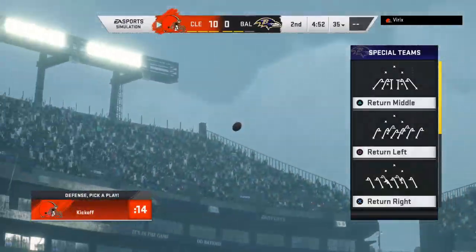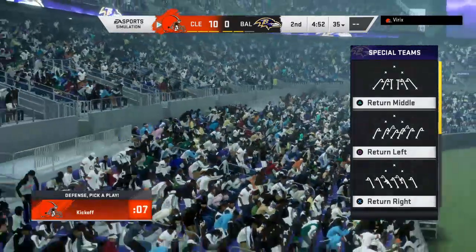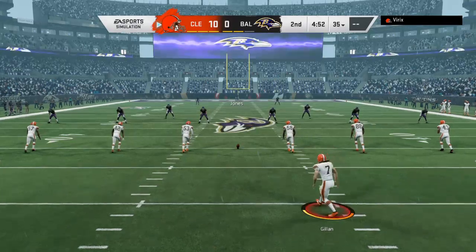So he gets a shot at atoning for the earlier miss here in the first half and is able to knock it through. And what a relief for him, don't you think? Because how many games have we done where kickers missed one early and never got a chance to atone for it the rest of the game? That's a lot to carry around.